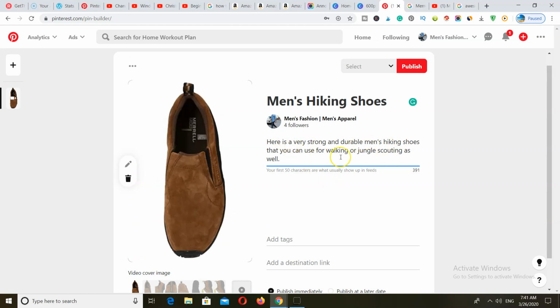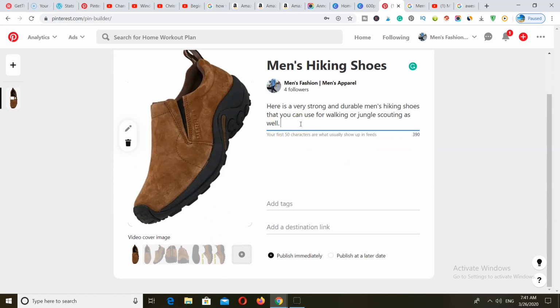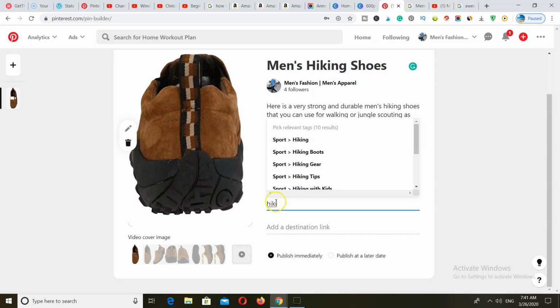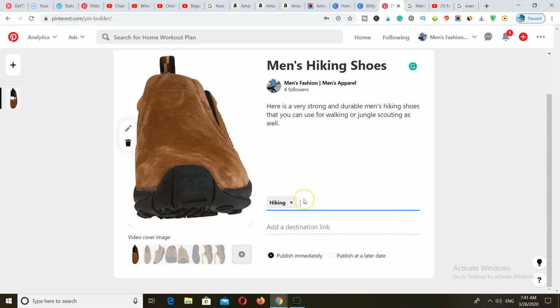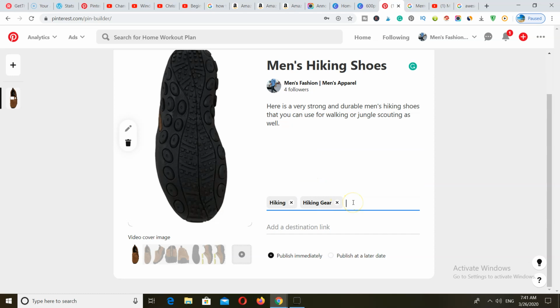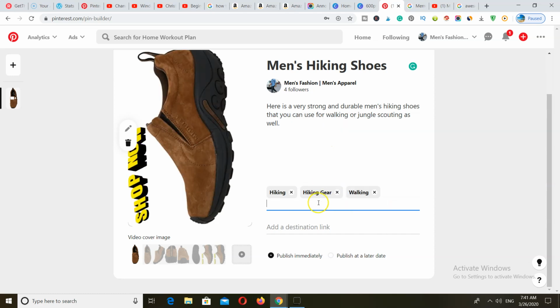the first 50, and you want to add in as much description here as well to make people want to click through. So here you can add your tags, hiking. As you begin to type, Pinterest is going to give you some keywords. So let's go back to hiking, hiking gear. Then you have walking. You have walking in the sports.